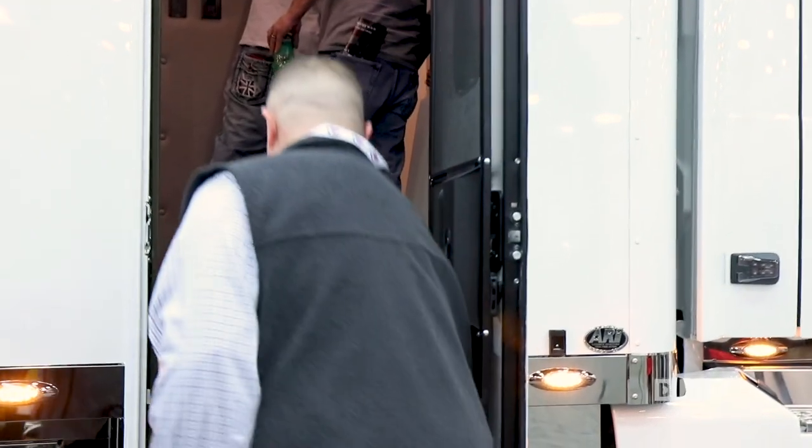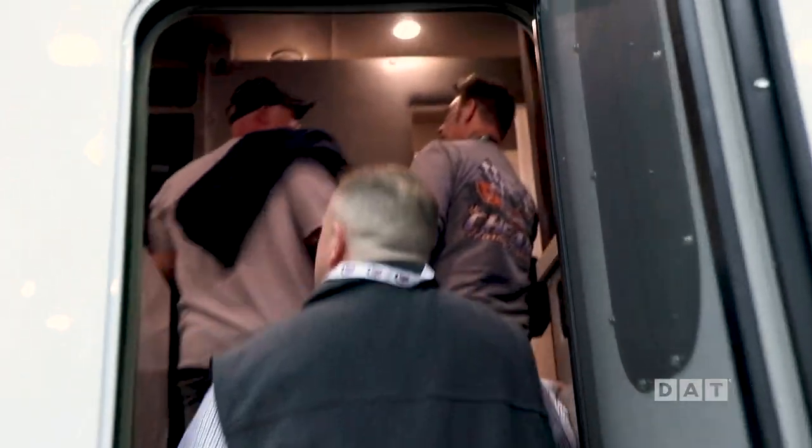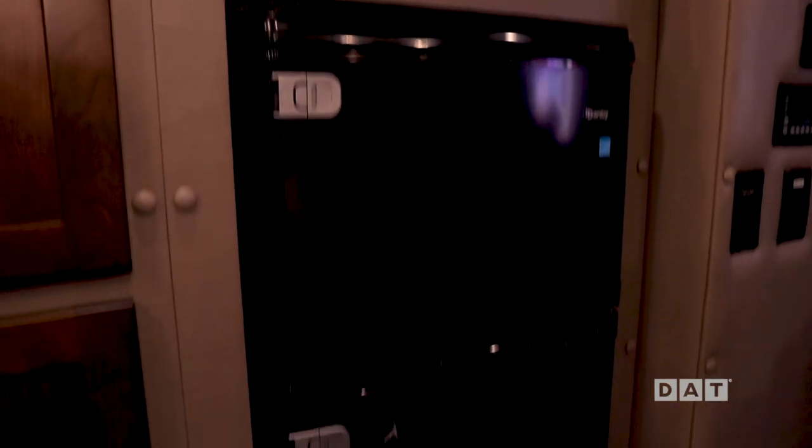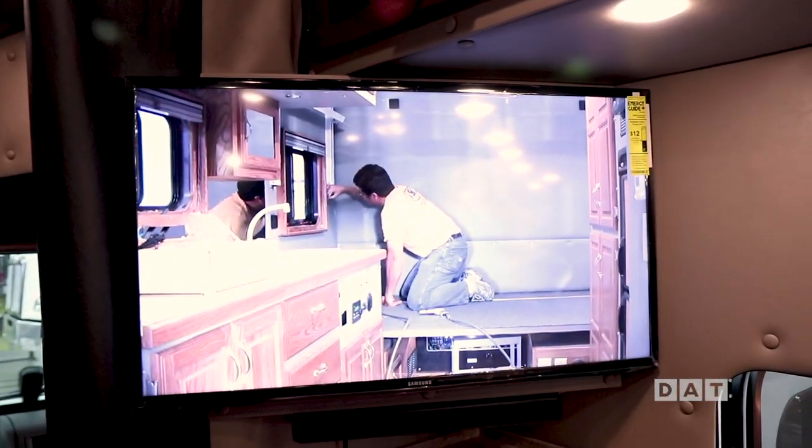So let me show you some of these trucks. I love what they do to these sleepers. And I guess if I ever retired and wanted to take my wife with me, this would be the way to go. Let me show you. Here's the inside of it, check it out. Comes with a table, just like an RV. Refrigerator, freezer, microwave, sink, a sleeper, and a big screen TV behind you. All right, let's go look at another one.